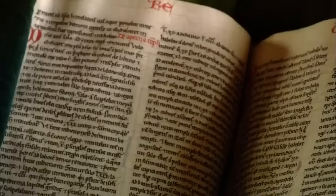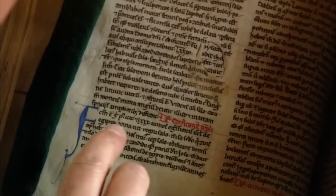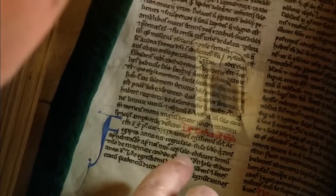He fixates on a passage in the Old Testament, a detailed description of the Temple of Solomon in Jerusalem, which the Bible refers to as God's house on earth. Here, van Lieferange finds an intriguing clue.